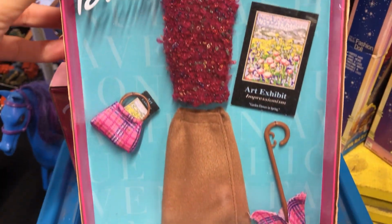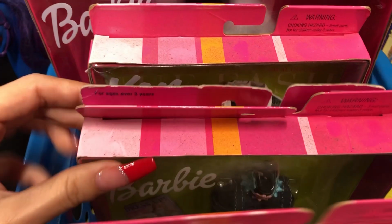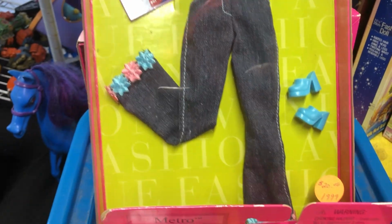Fashions were so good for the Barbies back in the day. Look at that. Quintessential 1999, 2000 fashion. It's just, oh, Barbie, you had it. You had that moment. You did.